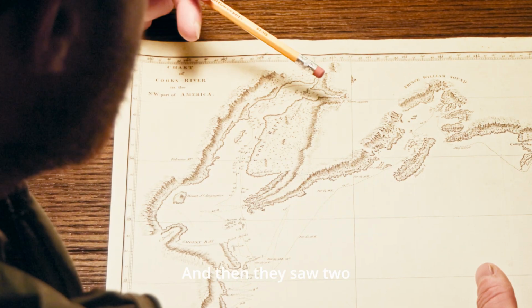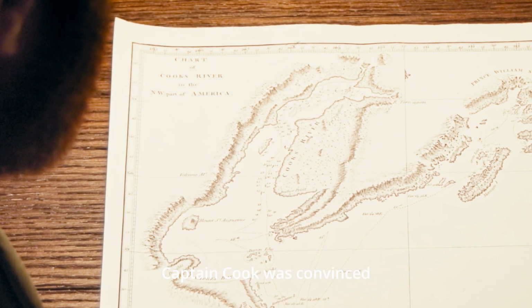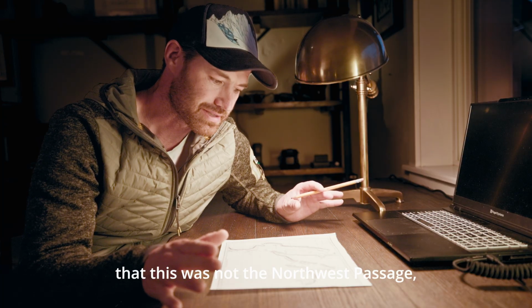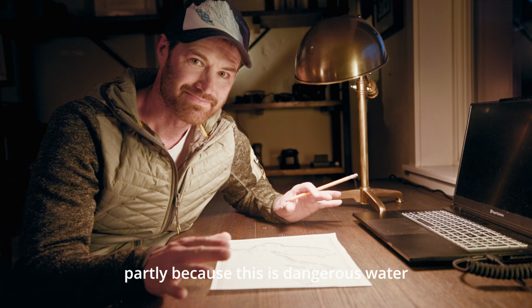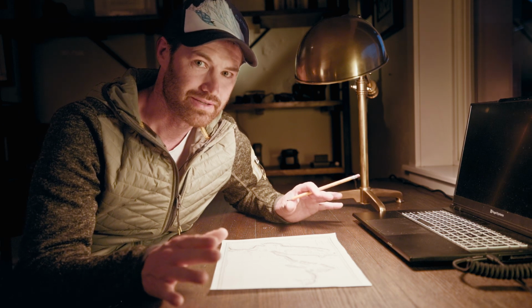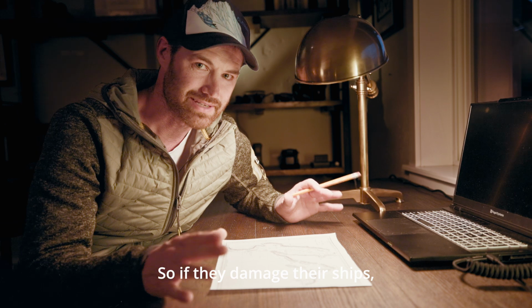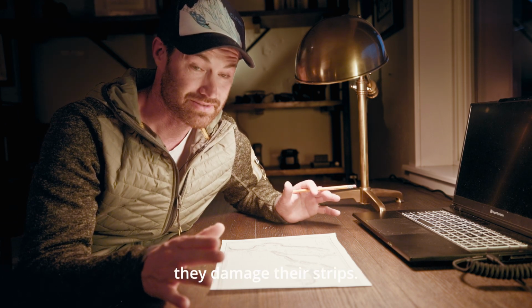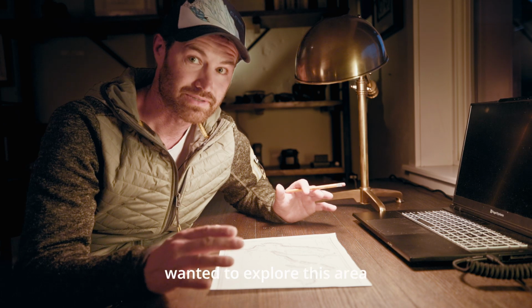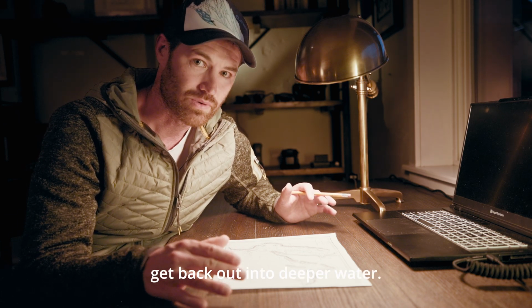And then they saw two different arms coming off. They knew they needed to explore these arms. Captain Cook was convinced that this was not the Northwest Passage, and he actually wanted to go as quickly as possible, partly because this is dangerous water, and they don't really have any second chances. If they damage their ships, they're screwed. So Captain Cook wanted to explore this area as quickly as possible and get back out into deeper water.